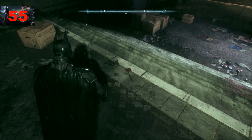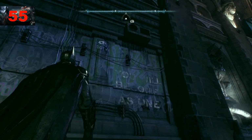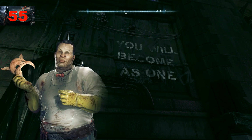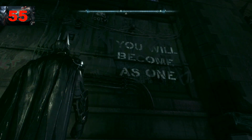Looking in that direction, you'll see stenciled on the wall a strange message: "You will become as one." This may be linked to Professor Pig, who uses the same kind of font, but there's no hung body, and Pig usually leaves a single word, so if it's not him, then who is this message from, and for who?